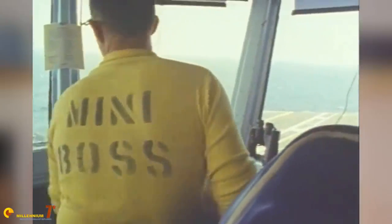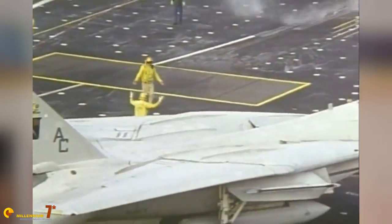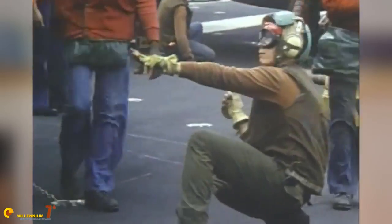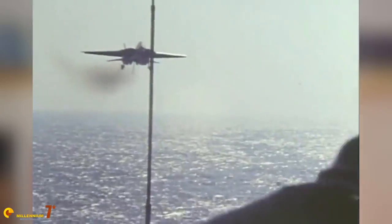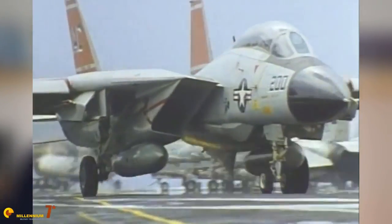The F-14 at minimum sweep already has a thick and high aspect ratio wing, which is optimal for slow speed. But it also has single-slotted slats and flaps that increase the lift produced at the cost of adding quite a lot of drag. This doesn't really matter because we are landing or taking off anyway, so we are not going fast. Actually, quite the opposite.